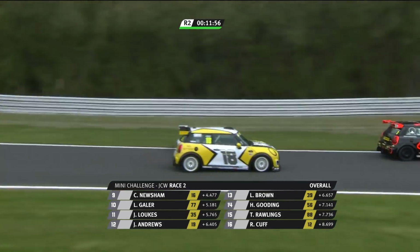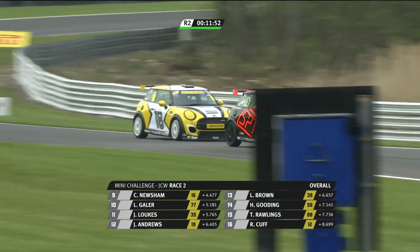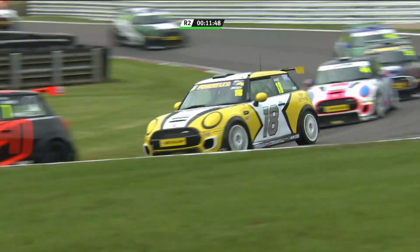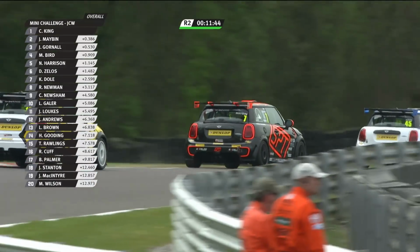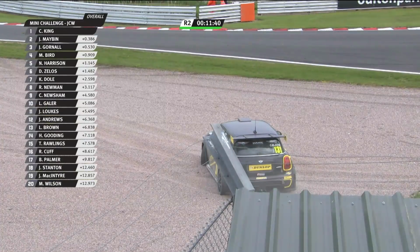But that was all born out of Gordon's attempt to go around the outside of Lodge, and knowing the risks that were involved, he got elbowed out over the... well, not elbowed, there was no contact, but he was eased over to the edge of the road, lost traction on the exit of the corner, and Jack Maben needed no second chance to take advantage of that, and through he went. So the order is Callum King leading the way.